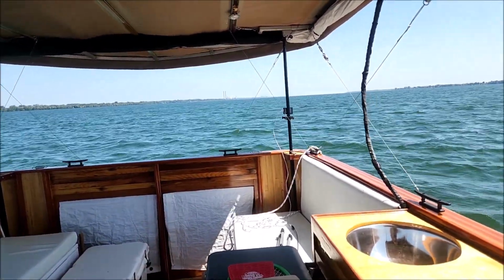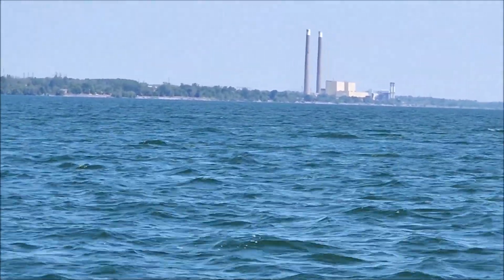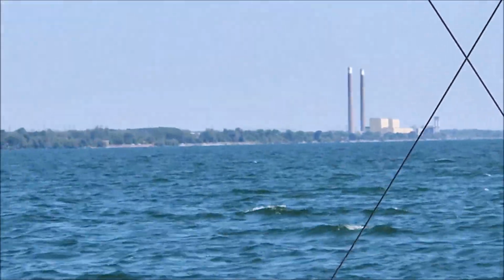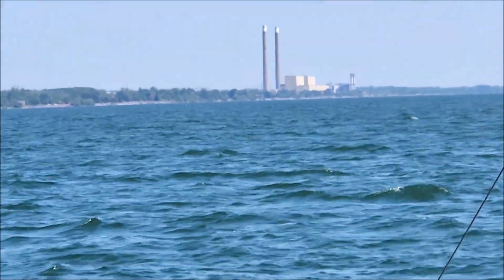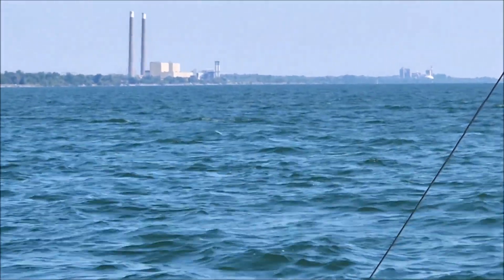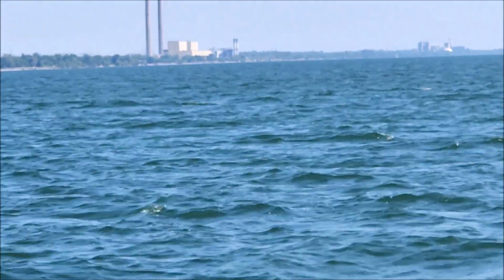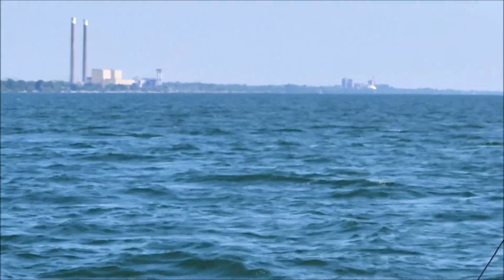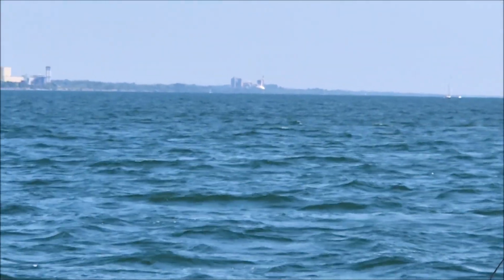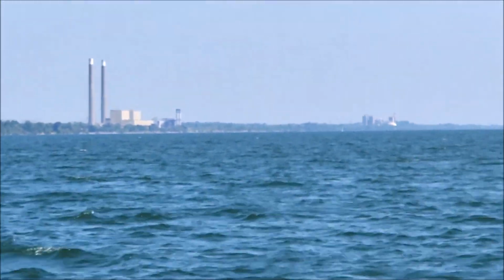Way in the distance, let's see if I can focus in on it. That's the Lennox generating station ahead, probably about 3 kilometers ahead. And I worked there for 3 years, 3 summers as a student back in '73, '74, and '75. Anyway, they just use that as a peaker plant now. And then if you can see in the distance there, that's the town of Bath. And you can't see Kingston from here, it's just too hazy.